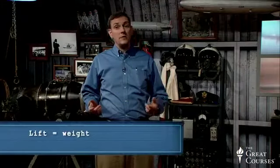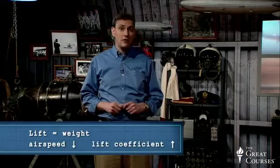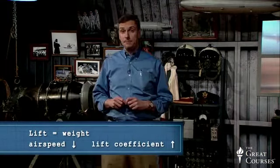This is because the lift must remain equal to the weight, and as the airspeed goes down, the lift coefficient must go up. The primary way that a pilot can increase lift coefficient is by increasing the angle of attack of the wing as the nose is pitched up. This increases the amount of flow turning and increases the downward deflection of the wake downstream of the wing. And from Newton's third law, the lift increases.